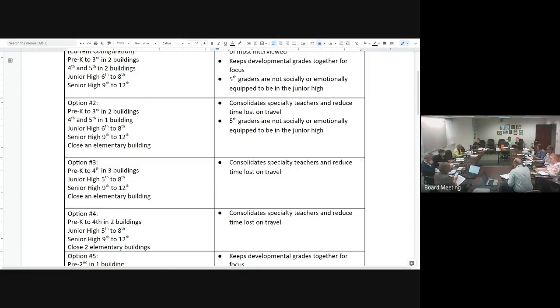And then 1 again says keep the current configuration. It seems to be working. And then 3 goes to an option of closing 1 building, but getting pre-K to 4 in 3 buildings, and then moving the 5th grade to the junior high. So you have one option that talks about moving 5th grade to the junior high, and one option to keep the current configuration. That's number 1. But that doesn't put all your 4th and 5th grade under one roof. So your 4 options have some very unique identifying differences. You have some substantial differences between each one of those 4 options.